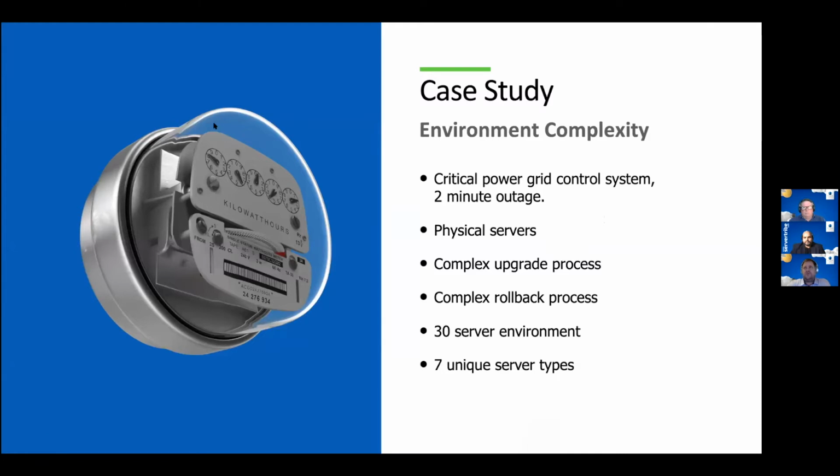Let's talk about the environment complexity. There were two power grids. There was a control system. It was a control system upgrade project. They were allowed at most 2 minutes of outage, which made it even more complicated. We had to deal with physical servers. The physical servers needed to be rebuilt in place during the upgrade, which made it a complex upgrade process.